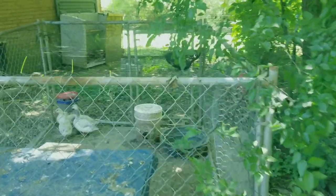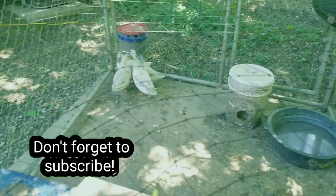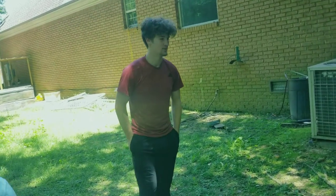Where are the peacocks? They're over there. And these are silver mallards right here. Oh, wow. I like them a lot. They're pretty. How did you get started in all this? Probably a few chickens when I was about 12.